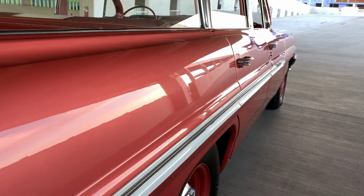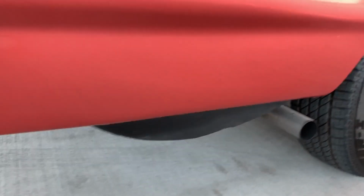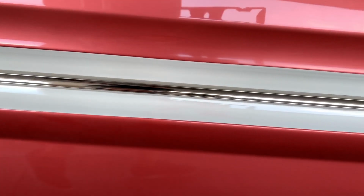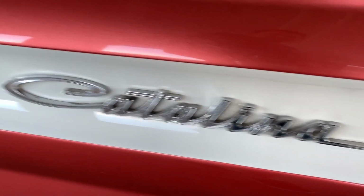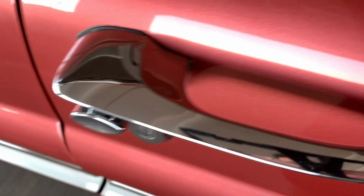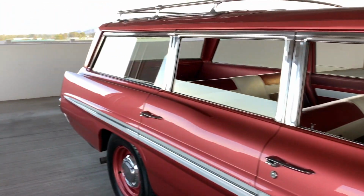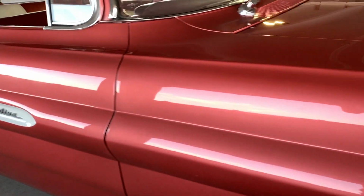Look down the side, straight as an arrow. Nice in the quarters. See the dual exhaust comes out there. The other side comes out over there, but all the stainless in the center is really beautiful. All been redone. Excellent original emblem. Beautiful door handles. The door gaps are excellent. That is a little more than it should be, but not bad. But overall, really nice condition.